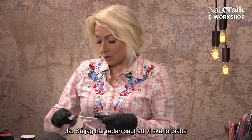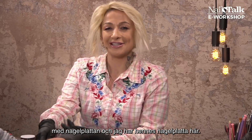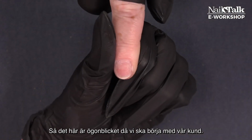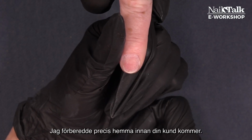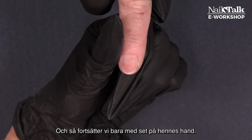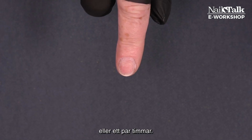Yes. So I already told you we're going to continue with the nail plate. And I have her nail plate right here. So this is the moment where we're going to get started with our client. If you want to do this at home, you can work until the step I just prepared at home before your client is coming. And then we just continue with set on her hand. So that's really easy for your client. She doesn't have to be there for the whole day or a couple of hours.